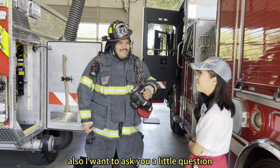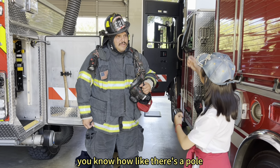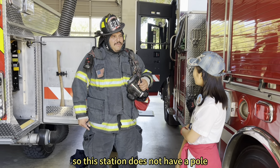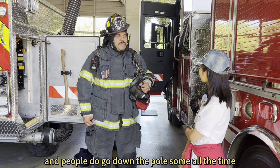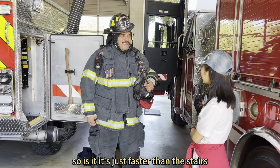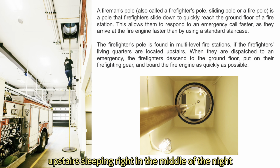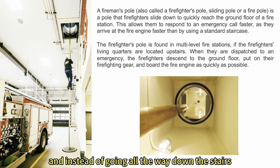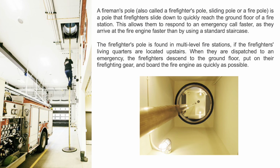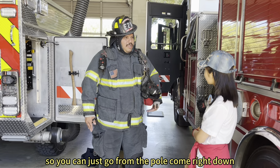Yeah. Also, I want to ask you a little question, might seem a bit silly, but usually in the movies, you know how there's a pole? Yes. Do you guys actually slide down that pole? So this station does not have a pole, but there are other stations that do, and people do go down the poles all the time. Oh. Yeah. So it's just faster than the stairs, right? It is faster than the stairs, because you could be upstairs sleeping in the middle of the night, and instead of going all the way down the stairs, sometimes you have to go through the kitchen to get to the area where the engines are. But usually in those stations, the rooms are right above, so you can just go from the pole, come right down. Wow.